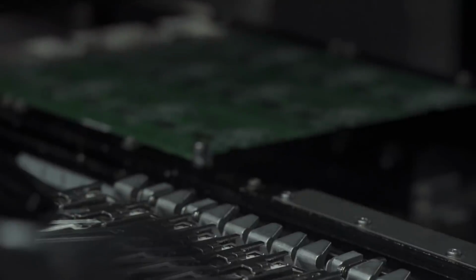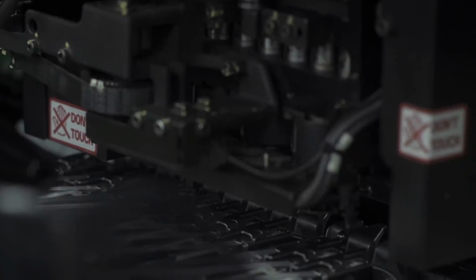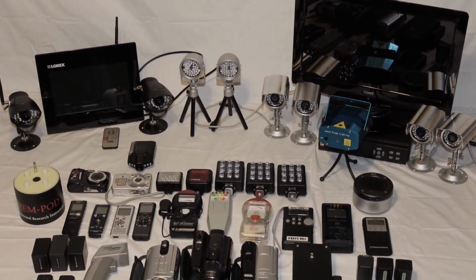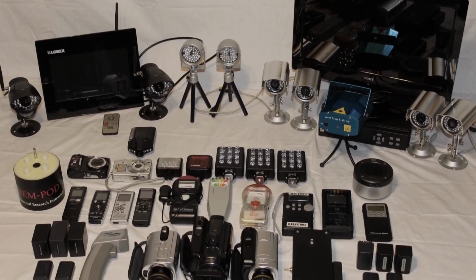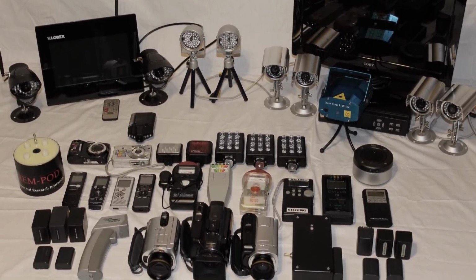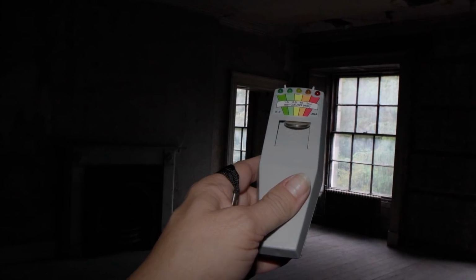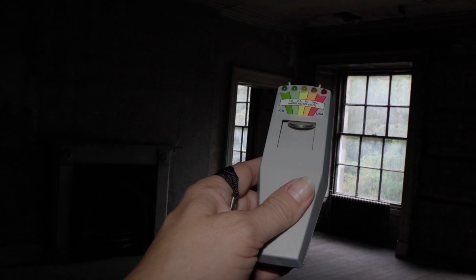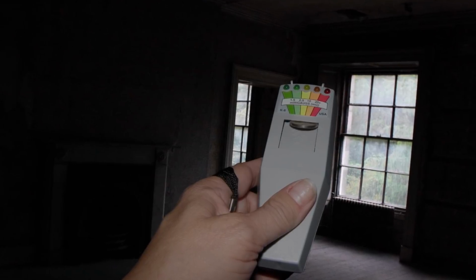K2 meter. With all the current breakthroughs in technology, specifically in regards to ghost hunting, it would be considered wise to remember the tools that have been around not only longer, but that still pull their weight during investigations even today. The K2 meter is just such a tool. A handheld device that helps monitor electromagnetic frequency, or EMF as it's known.